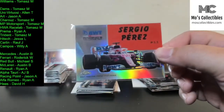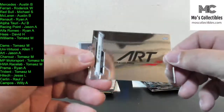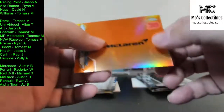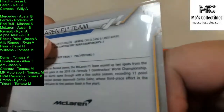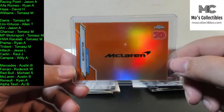Okay, what's the deal here? Well, on that side of the card, I guess. Guanyu Zhou. ART on the logo. And Charles Leclerc. And we got a McLaren orange 70th. Chip on the left. And chip on the right. Clearing for Austin.